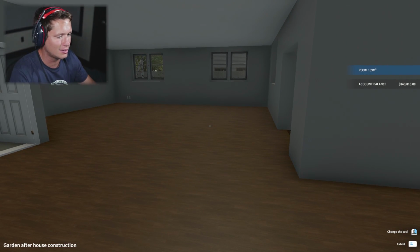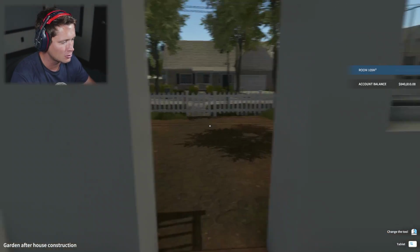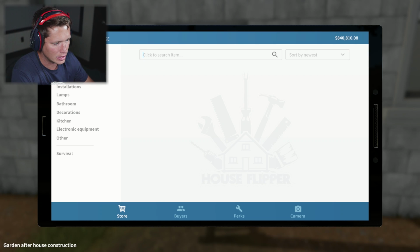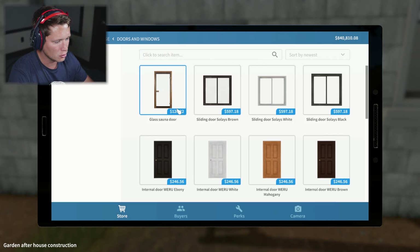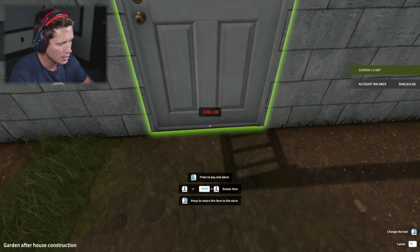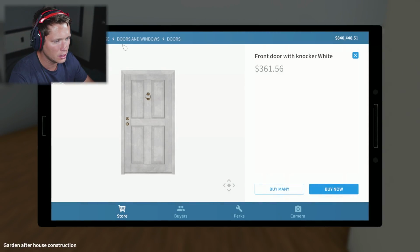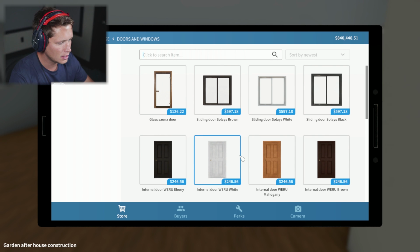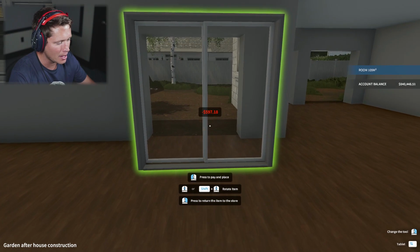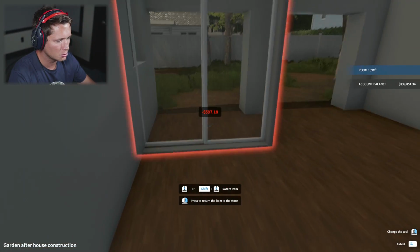I don't mind it. So I mean, every house kind of starts in the kitchen. I think that's what we're gonna start with here. But let's get some doors on this thing. We still don't even have any doors on it. So I'm gonna go doors and windows. Let's get a nice front door with the knocker. Throw this thing in just like so. Looks good. And then of course we're gonna need these sliders in the back. So I guess we got the sliders in the back, baby. I guess we're gonna go with the gray, kind of like we did upstairs. Looks good. So we'll throw one there.